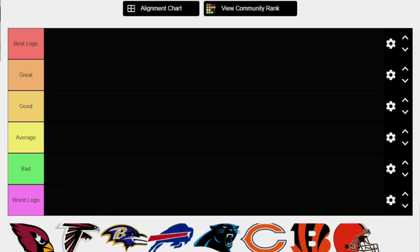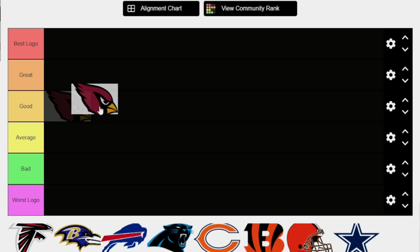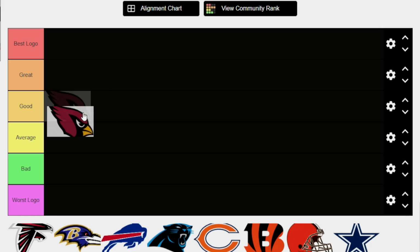So, the Arizona Cardinals. Where do I rank the Cardinals? The Cardinals I kind of have a mixed bag with. I'm debating between good or average. I like the red, and I do like how fierce the Cardinal looks. It does look a little odd, but I really do like the Cardinal look in the long run. I think I will have to put it in the good. I mean, it's a really nice looking Cardinal. I really like it.